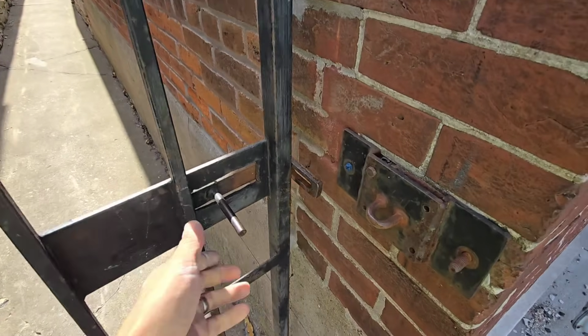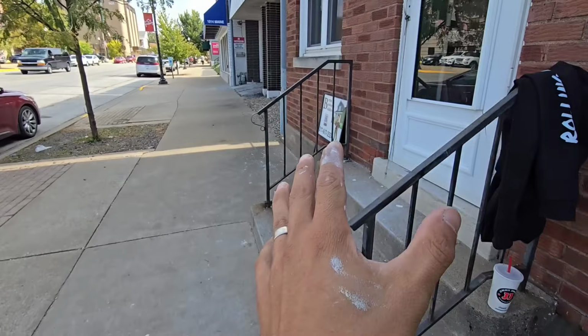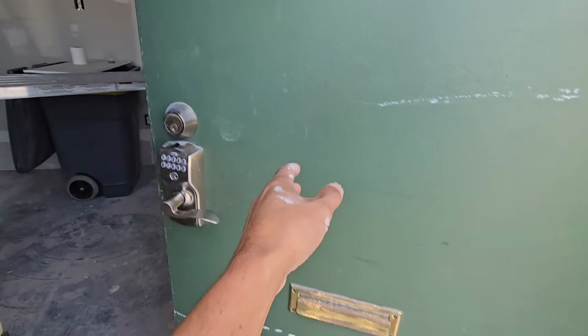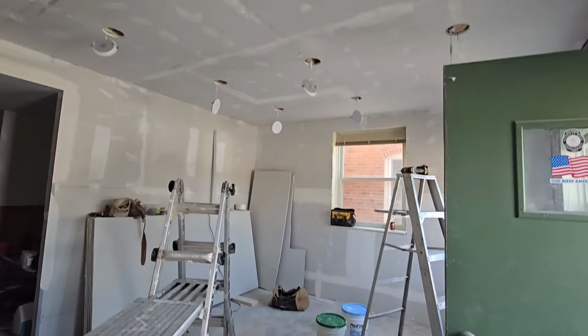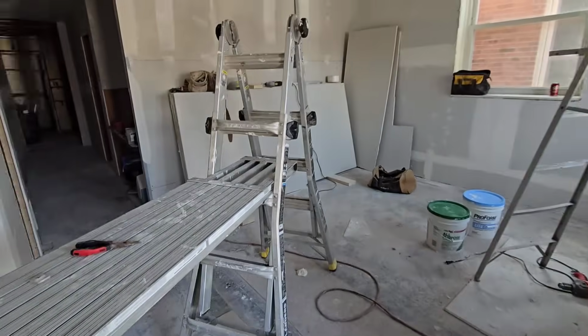Before I get back into that unit though, let me show you where we're at with the main unit. I call this the main unit because this will be the money maker. This is where we will have the most success. If you remember this unit, it was just crazy packed. I mean, the ceiling couldn't have been 7 foot tall. We're back up to about 10 foot.